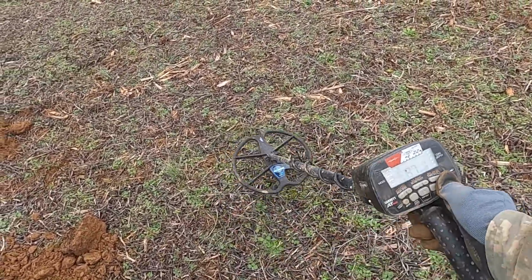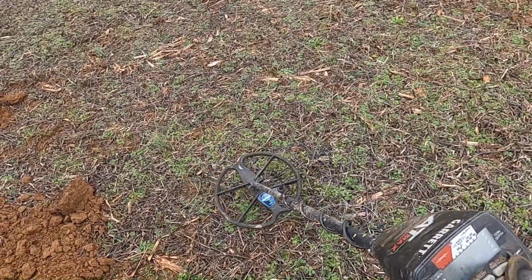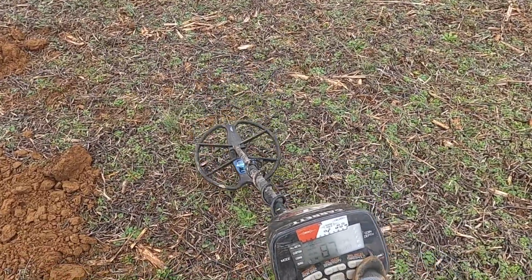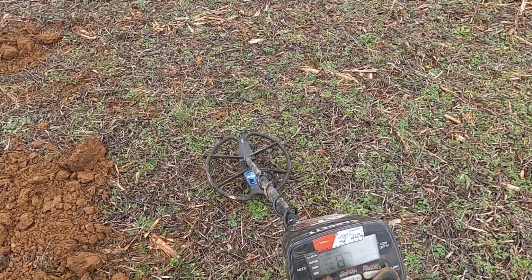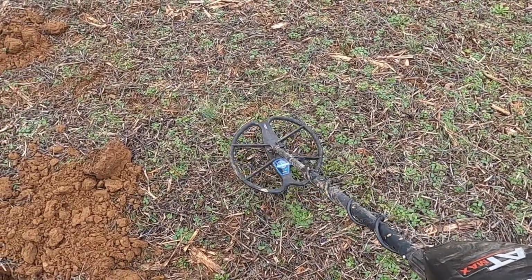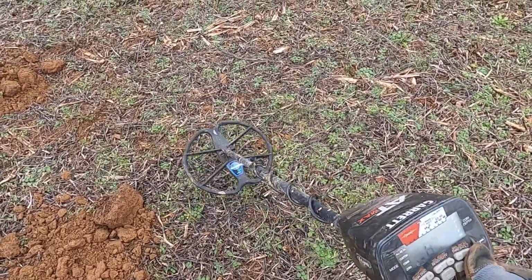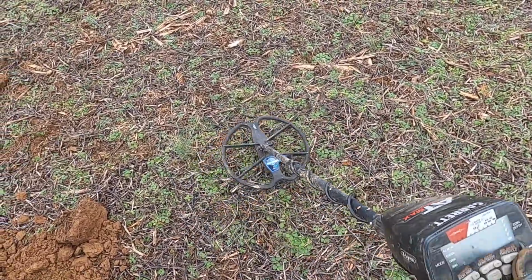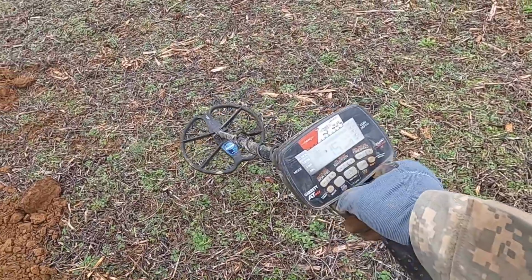oh yeah, I'll teach you this. This is called area ground balancing. Now, a lot of people, and I always did this too, just straight up and down to balance the machine and the coil to the ground. But a guy out in Arizona, my buddy Bill Southern, taught me to do this, kind of go around, it samples the area, and that does a lot better job. And he's right, it absolutely does.